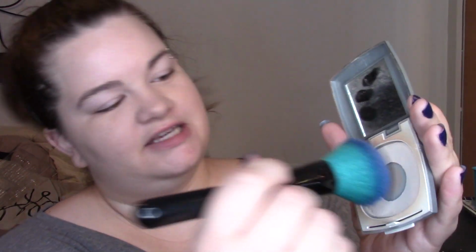So, we're going to set my makeup with the powder brush, and then we're going to blend all my powder together with the kabuki. Makes sense? I think it makes sense. So, we'll see how this... I don't know how this brush is going to work. Can you guys see? It just bends so easily. It's not very stiff. So it's just kind of like, oh man.